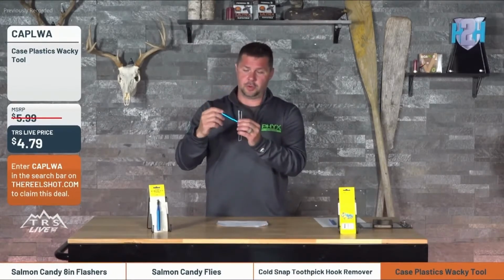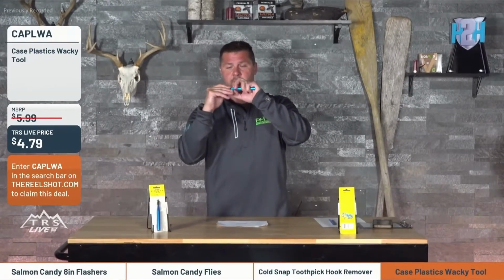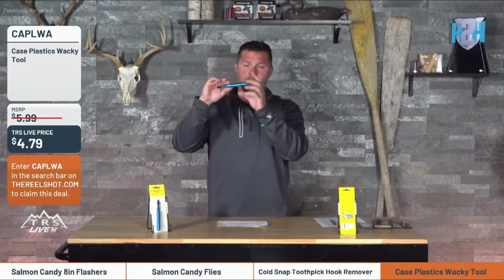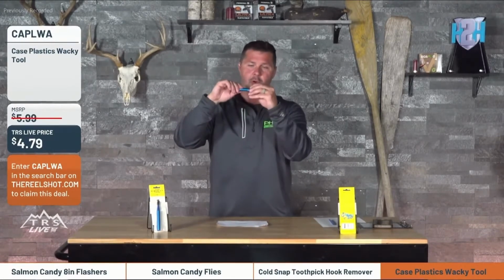So what you're going to do is take this. You're going to slide your plastic in halfway, and then slide over one of these O-rings. It comes with size 10 O-rings. This will run up and over. And then when you hook through it, you'll run your hook lightly through the plastic, but this O-ring here is going to hold on to that bait.